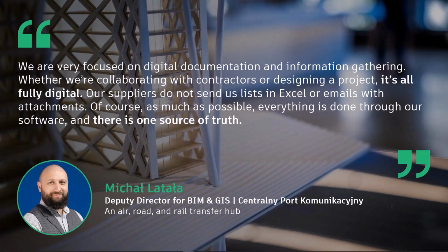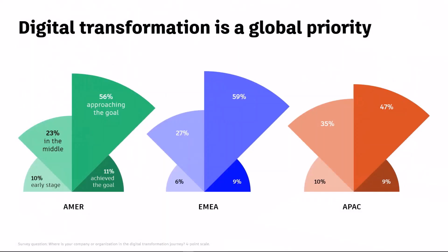Jason mentioned earlier the platform approach, where Autodesk, in his opinion, is leading the way. You need to bring that data together in a common environment to share it, have that single source of truth, and enable you to get unique insights. You need to think about data in the longer term with a strategy, especially with areas such as artificial intelligence coming up. And it's no surprise that digital transformation is a global priority.